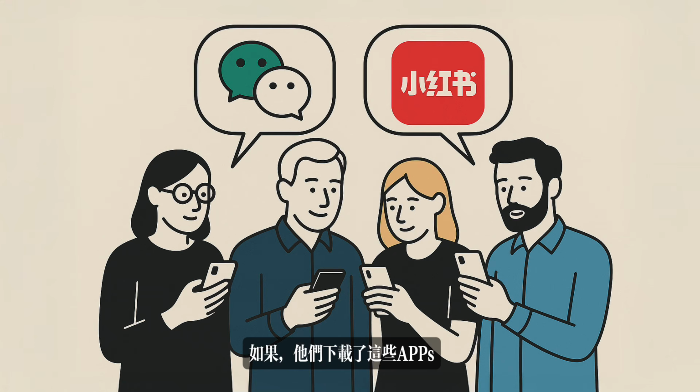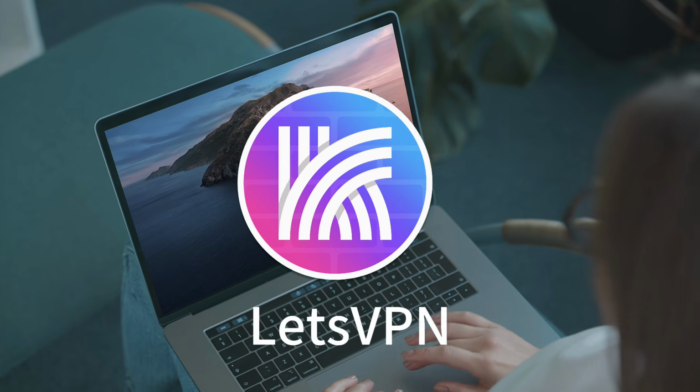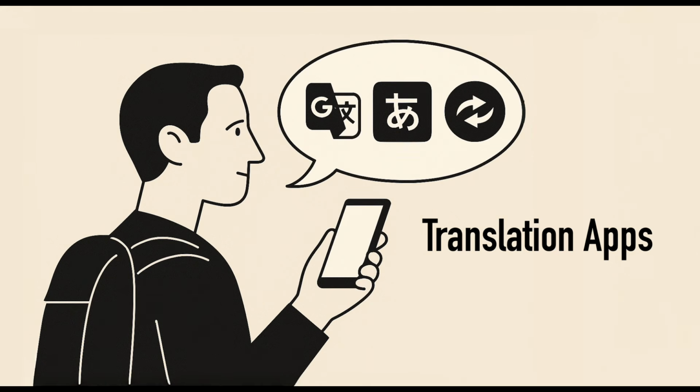Otherwise, you could end up only being able to use WeChat or Red Note to contact your friends and family back home, if they downloaded them. Top VPNs that still work well in China: Let's VPN, Astral, Surfshark. Avoid free VPNs, they're usually unreliable and often blocked. Test your VPN before your trip, make sure it works smoothly.